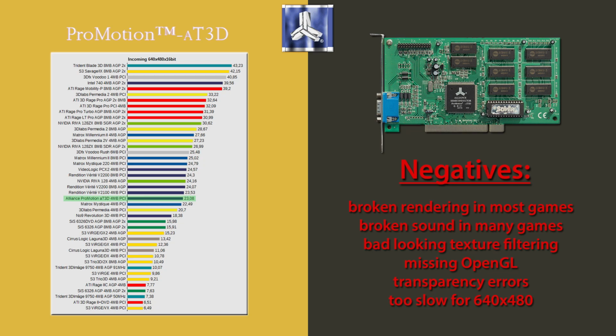And of course, since they invested so much time making sure DirectX works great, they didn't have time to add OpenGL support. Transparency effects simply aren't supported, and even though 640x480 is technically supported, you'll never find a game playable enough to use it, unless the game makes heavy use of its selective rendering technique, such as Subculture.